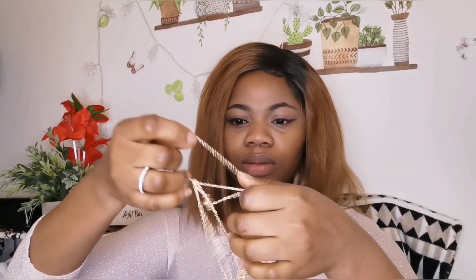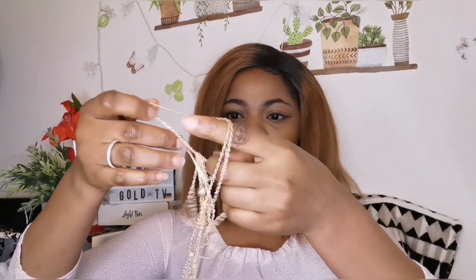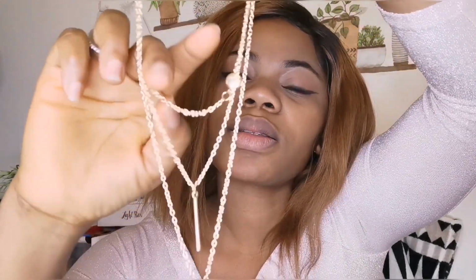And also, the next thing I got is this necklace. The Bohemian necklace, Abby. What is it called? Bohemian necklace. So just let me open it up and show you guys what it looks like. So this is it. Okay, this is the necklace.